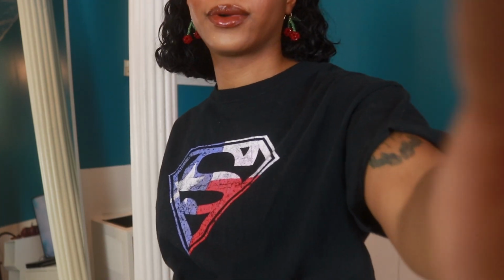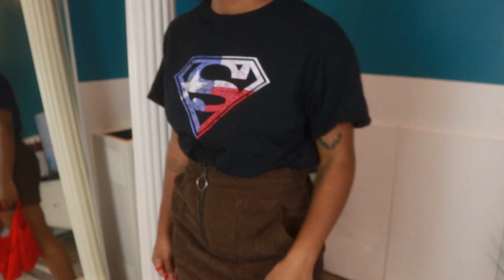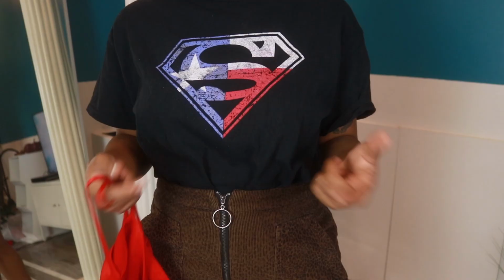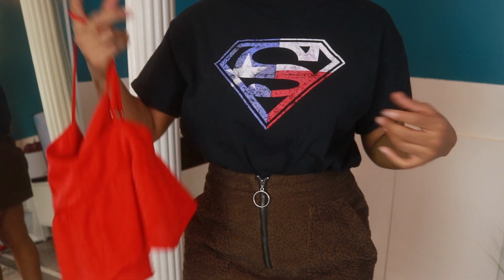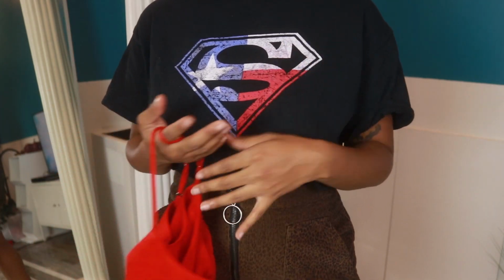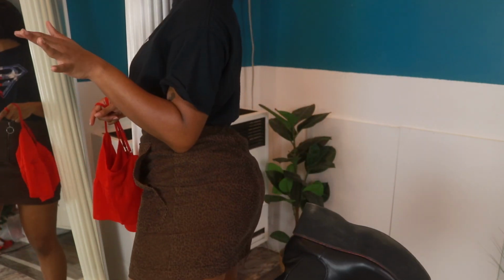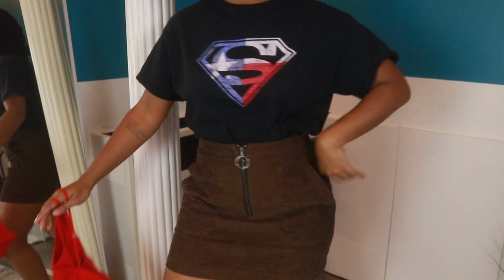I also paired it together with this skirt that I thrifted ages ago. This is not from Good Fare, but the shirt definitely is. I feel like the red in this crop top makes the red in this Superman shirt really pop, which is why I chose that together. And I'm also wearing the same boots that I wore earlier in the video. To me, this whole look is so freaking cute. I feel like it definitely goes together. It complements each other. Yeah, I loved this. This is a really cute fitted shirt. I feel like this shirt though is in a medium.